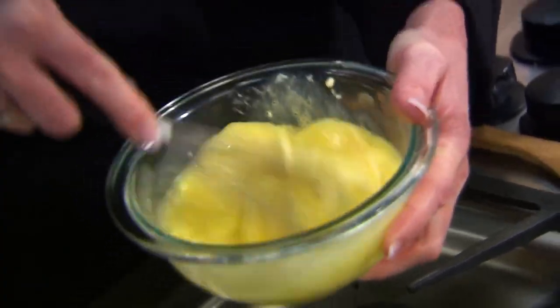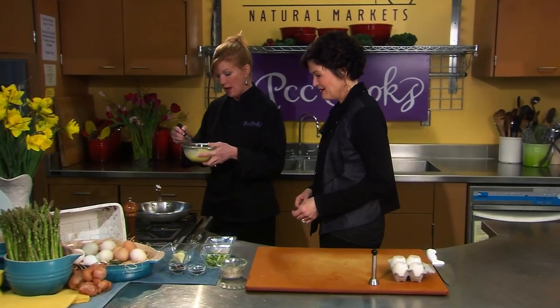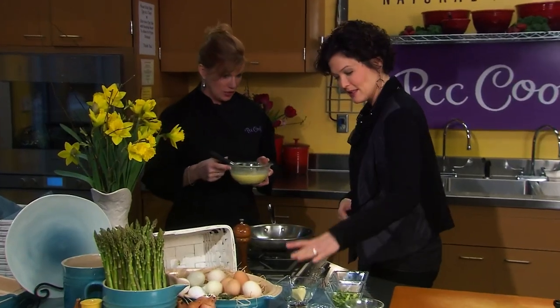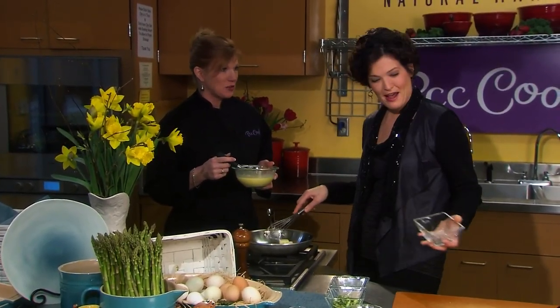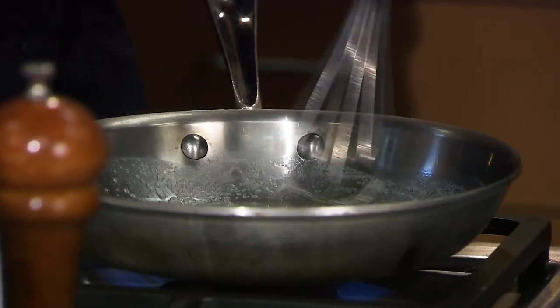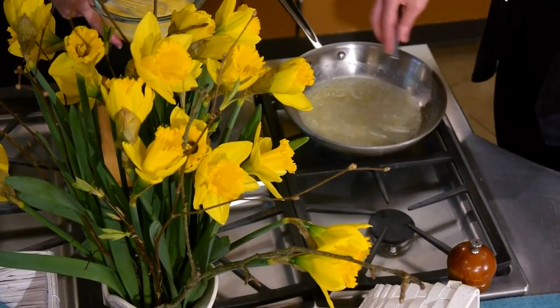We had a little cream and a little goat cheese in there to make it a little richer and creamier. Some butter. This is very French, you know. You've got to have all the good ingredients. First let's get our shallots and our asparagus going.